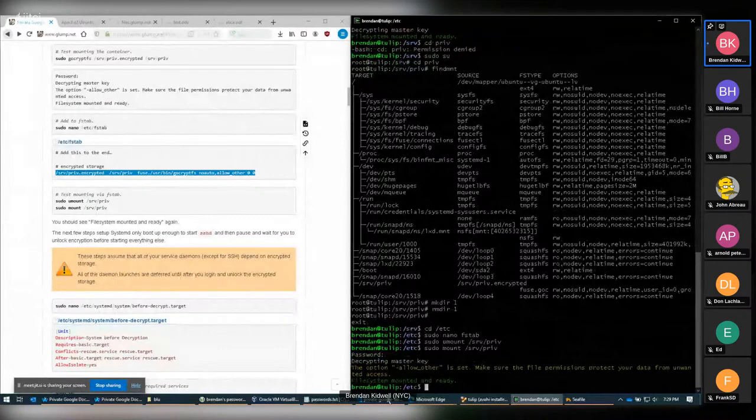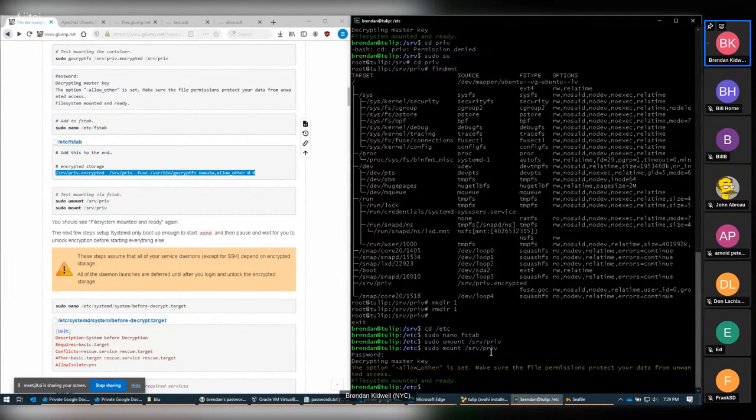It's giving a little warning here that you use the allow_other flag so that other users besides root can see the file system, and that's definitely what we want because we're going to be putting all of our application data in there, and that's not going to be running as root.